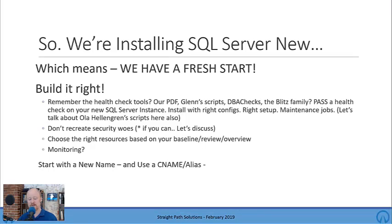Run a health check on it, even though there's nothing on it yet. Run a health check and see what settings you got wrong. Add maintenance. If you don't have Ola Hallengren maintenance scripts or some trusted maintenance solution, install that in the new server and experiment with it. So when you migrate over there, you don't have to say, oh yeah, don't, because here's the deal.